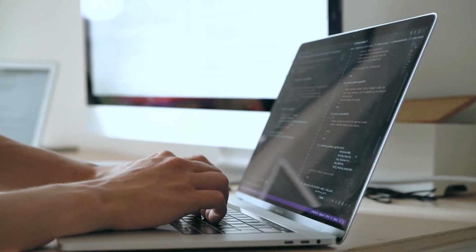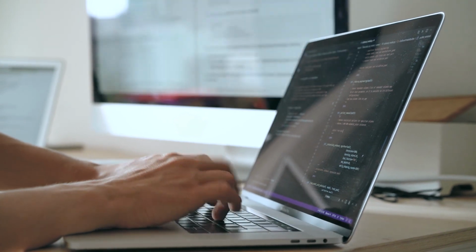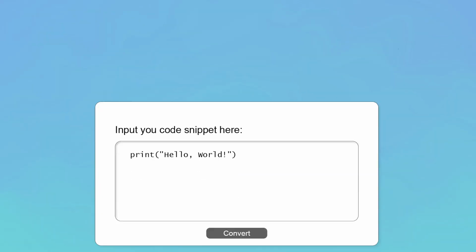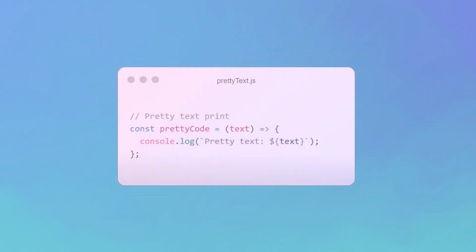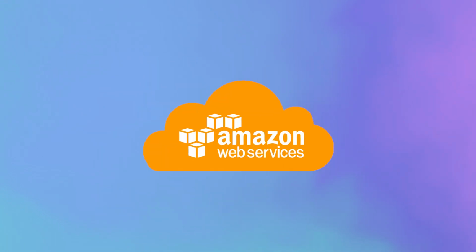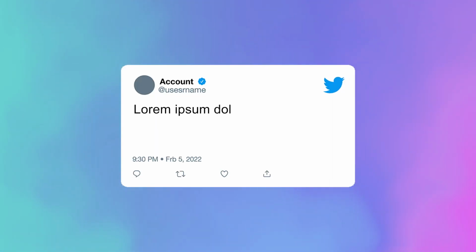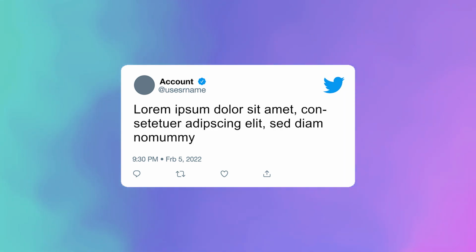Another idea, without using ML or AI, is to create a tool that turns code snippets into pretty pictures. You put in the code and the tool creates a nice picture that you can share on social media. You can host it using AWS or Google Cloud Platform and use it for anything, like a tweet that becomes a quote picture with a tweeter's profile picture. The possibilities are endless, and it's a cool project that anyone can understand and use in the future.